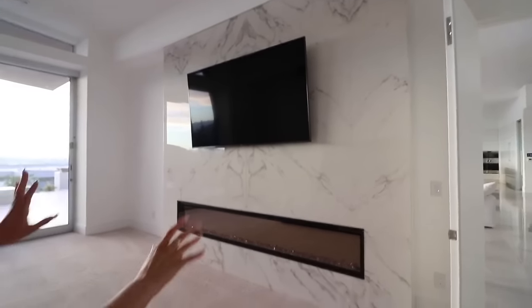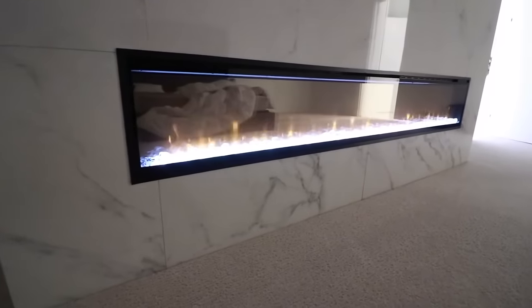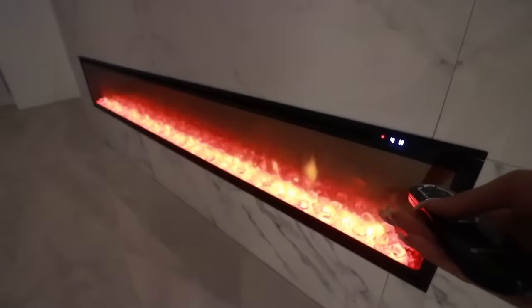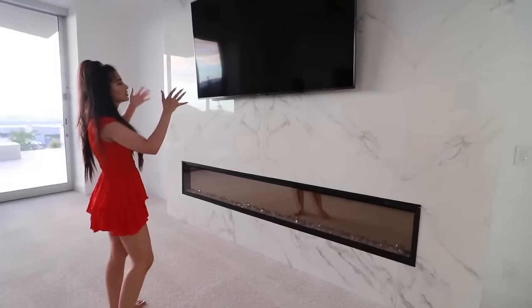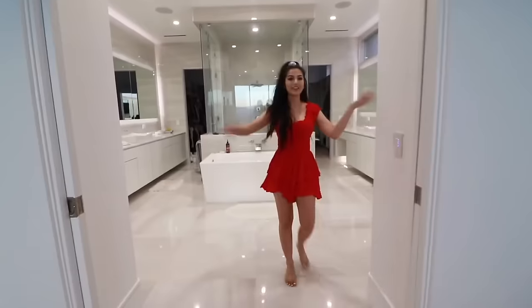Can't find the controller for the fireplace right now, but this is like a real fireplace. It's actually electric, but it makes heat. It has fake fire, and you can make the fire change color. And there's a TV right above here, and I love this wall so much. It's so pretty.